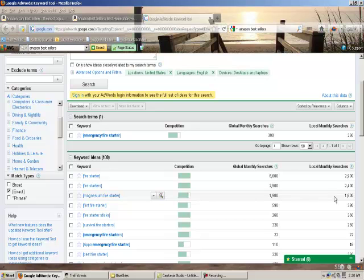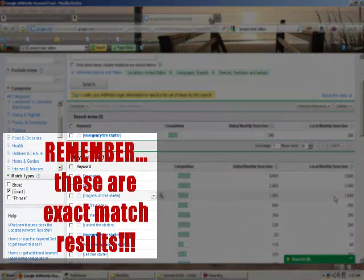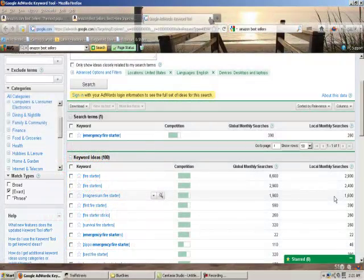But 1,600 is still enough searches to bring in enough sales to pay for the domain and the hosting and probably a little bit more profit. And that's what these small physical product sites and keywords are really meant to do, to bring in a little bit of money on a consistent basis.